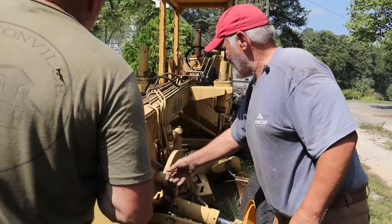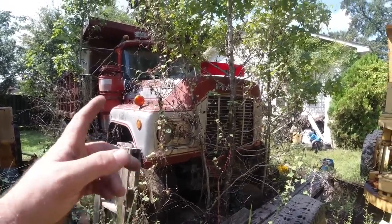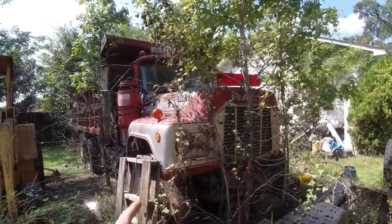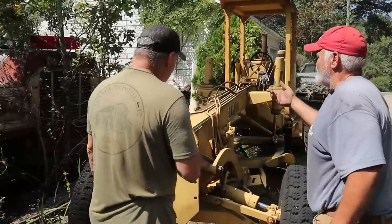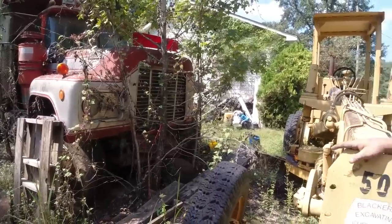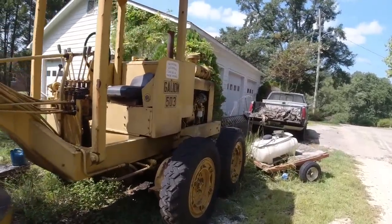Try to start that one when we're done here. Heck yeah. That one, it was in a crash maybe? Is that what he said? Car crash? I can't remember. You know, Hank, some of the stuff we see, that's really not a scratch. A fender bender. Yeah, I know. All right, Galion 503.